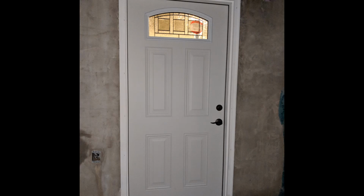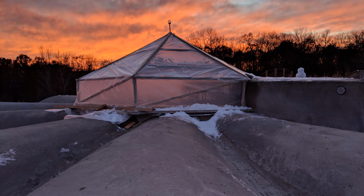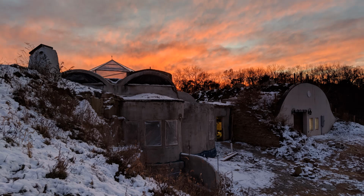We still had a giant hole in the center of the house, so I made a temporary skylight to cover that giant tower hole. It wasn't a perfect seal or anything like that, but it kept the snow, the wind, and most of the weather out. Here's some fun sunset pics.